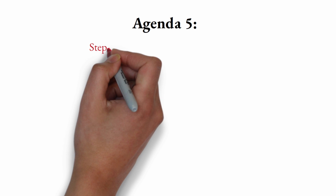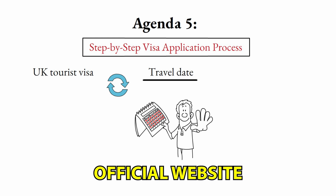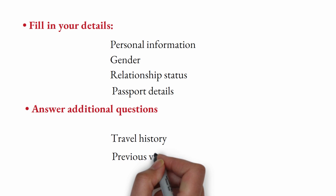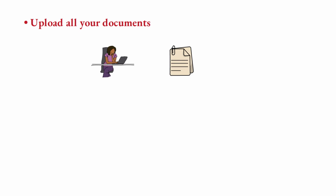Agenda 5, step-by-step application process. Applying for a UK tourist visa is a straightforward process and you can start 3 months before your travel date. Here are the steps. Apply online through the official website. Fill in your details, including personal information, gender, relationship status, passport details, etc. Answer additional questions, including your travel history and previous visa details. Upload all your documents, which we discussed now, online itself so that you don't need to carry a hard copy of it except your passport.